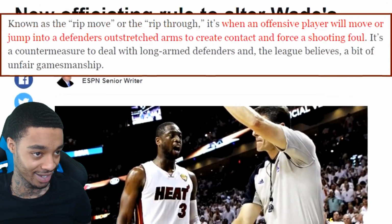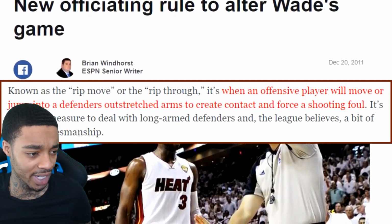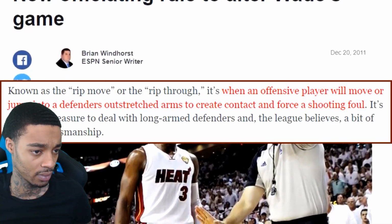As well, everyone hated it so much that in 2011 the NBA made a rule change just because of Dwyane Wade abusing the move. It was 2011 they changed it. They said that players that try to draw a foul by jumping into a defender's body will no longer get the foul call.